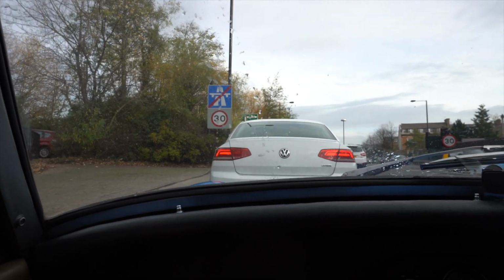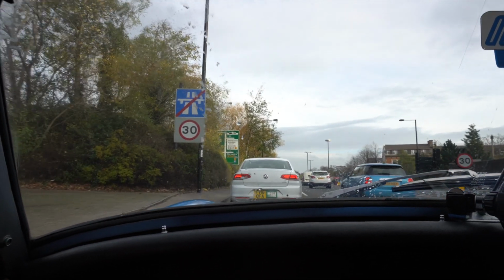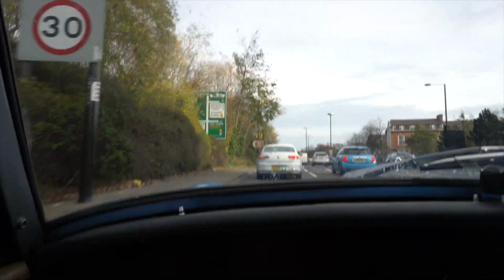Have you ever come across, I'm guessing you've come across this junction before? You know, where you've got to get across all the lanes coming from up that way. Had to do that yesterday in the dark, and in the dark you can't see anything out of this car.